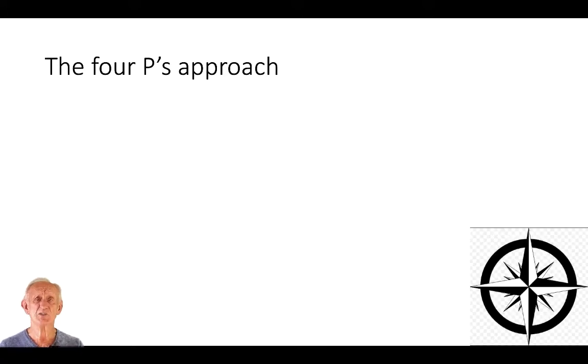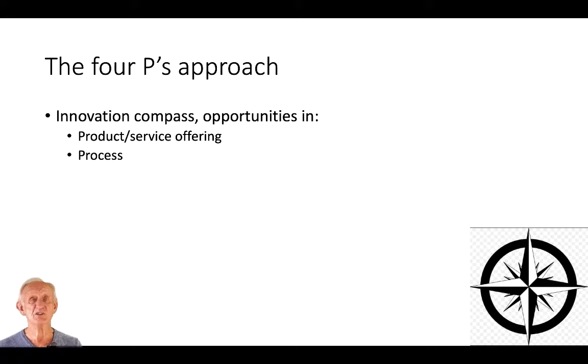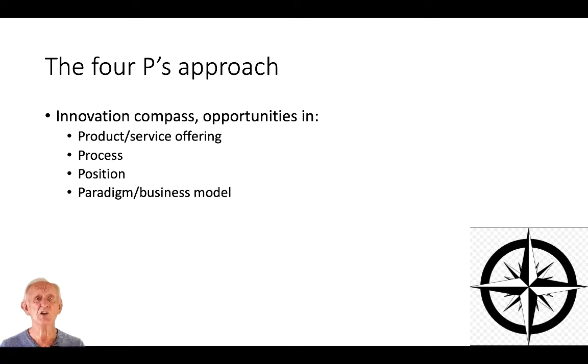So let's remind ourselves first about the 4 Ps of innovation. Now, we saw an earlier film about this. This is all about having a compass to help us map where innovation could be possible. And as we saw there, we can think about changes in the way we offer something to the world, our products and our services. We can think about changes in the processes we use, the ways we create and deliver those offerings. We can think about changes in the positioning of those, different market spaces, different stories that we might tell about our products and services. And we can think about the underlying business models, the underlying paradigm. All of this is possible to change, and it gives us a lot of scope for guiding our focus in terms of innovation search. Do we explore all those directions?